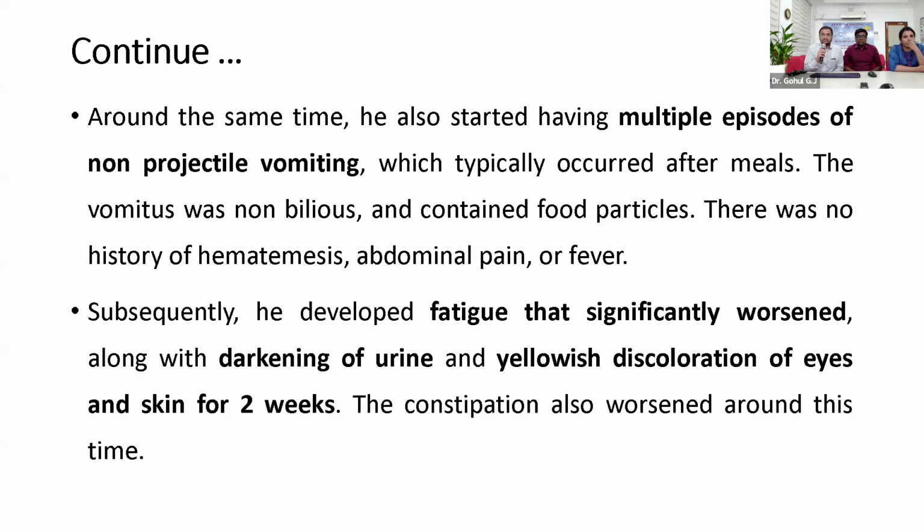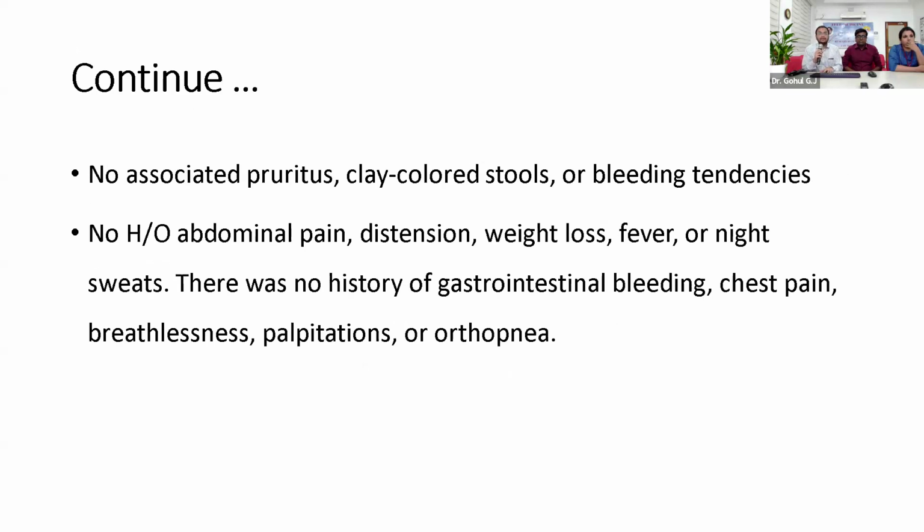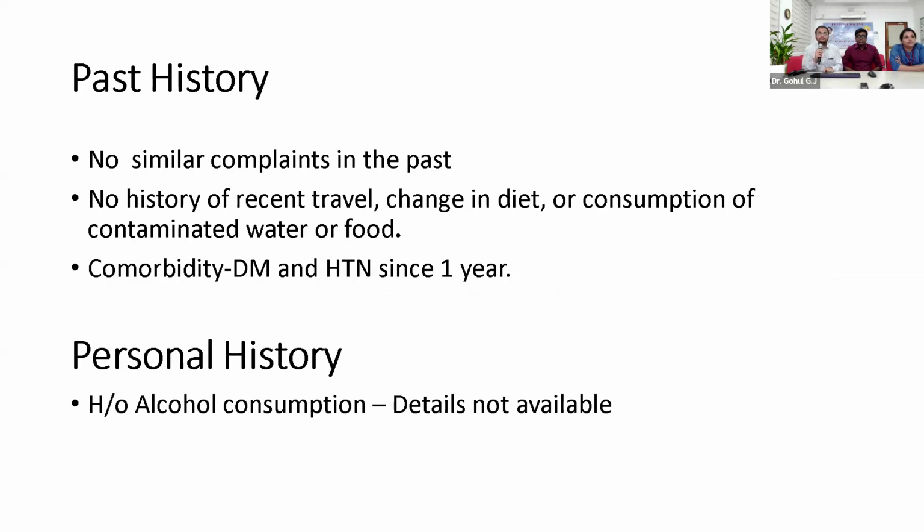The constipation also worsened around this time. There is no associated pruritus, clay-colored stools, or bleeding tendencies. Also, no history of any abdominal pain, distension, weight loss, fever, or night sweats. Then there was no history of GI bleeding, chest pain, breathlessness, palpitation, or orthopnea. There are no similar complaints in the past and no history of recent travel or change in diet or consumption of any contaminated water or food.